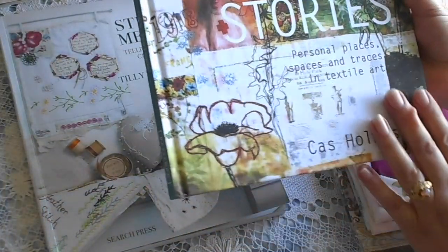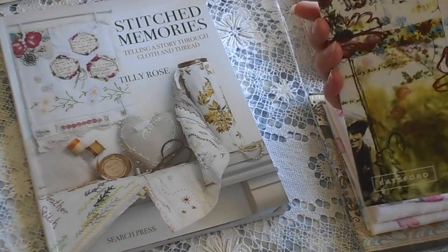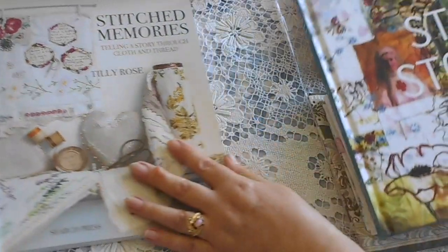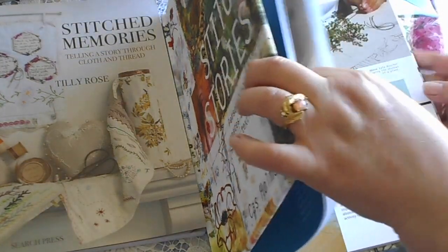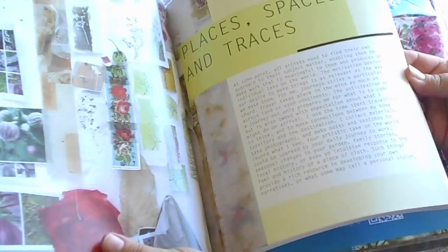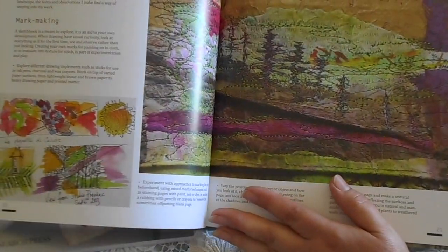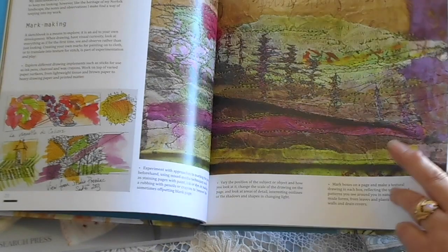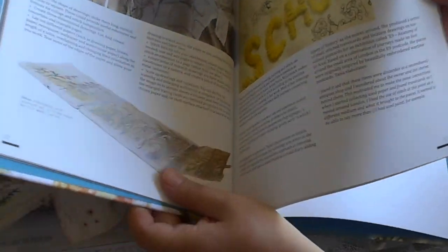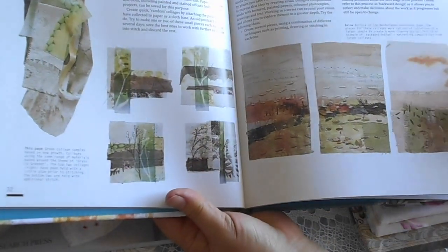And another one that I've got, it even has a fabric cover. It's called Stitch Stories, Personal Places, Spaces and Traces in Textile Art. This one's more of an art-based book, whereas that one's more sort of vintage style, whereas this is sort of modern techniques. But again, it gives you a good idea of Susan Taylor Brown would absolutely adore this, I'm sure. This is right up her alley, the kind of work that she would like. So there's a bit of everything in here. It's more of an artistic style of work and a lot of nature based and nature colours.